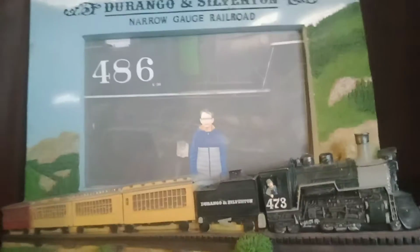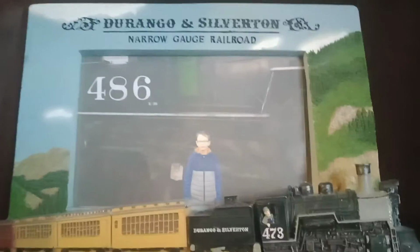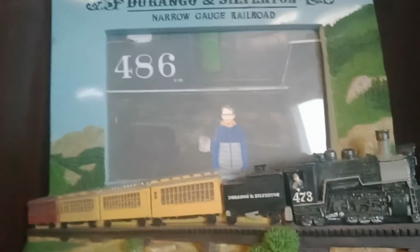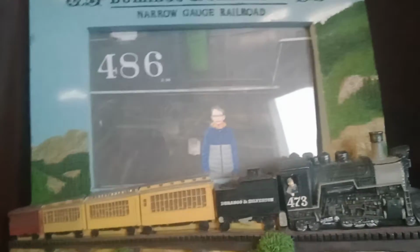Down on the next shelf here we have some photos. This was my kindergarten class, I believe. These are my cousins. And then this was me in front of the Durango Silverton. For my 9th birthday, we actually got tickets to go ride the Durango Silverton. We had every type of weather possible on that ride.